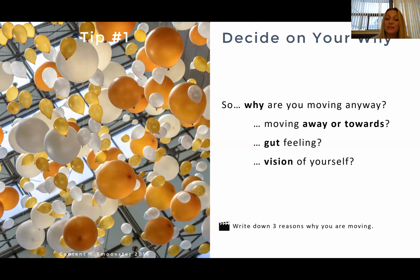So I'd like to invite you to write down three reasons of why you are moving abroad, but taking into consideration these three aspects that I mentioned. You need to formulate it in a positive way, of the things that you're moving towards. What is your gut feeling when you mention those reasons? And what is the vision of yourself? In the third master guide that I mentioned before, the mental and the emotional, we have a chapter dedicated to this called Knowing Your Why.